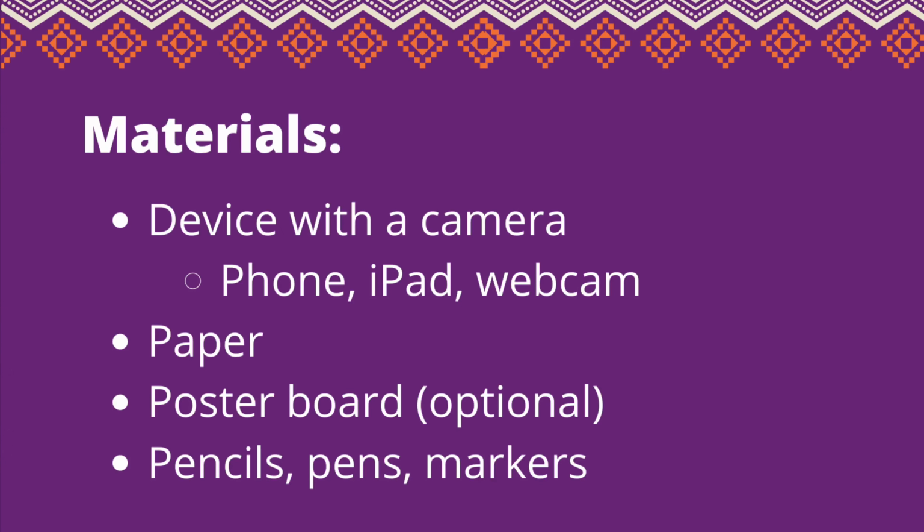Here are the materials you'll need. A device with a camera, such as a phone, tablet, or even a webcam on your computer. You'll need paper, poster board, this one's optional, and pens, pencils, and/or markers.